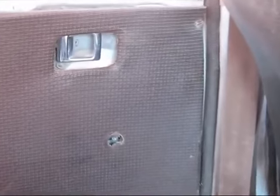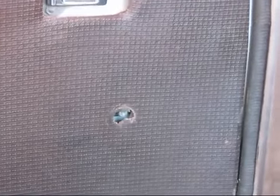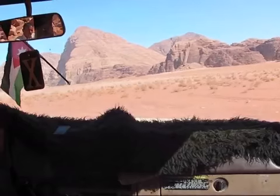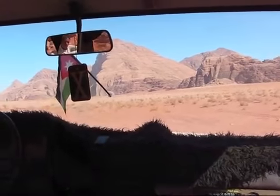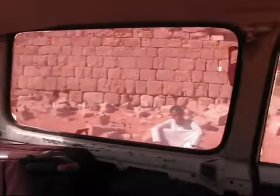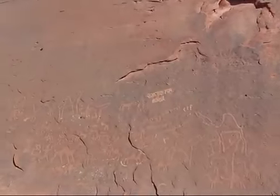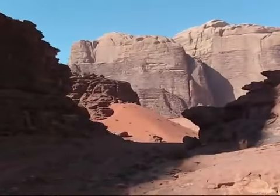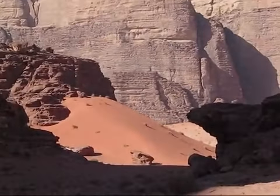You can tell it's a genuine, authentic desert Jeep if it's got no window handles, no locks, a decorated dashboard, and just kind of beat up a little bit. We got a little wind, which is great. It's creating a no-fly zone. We got some camel art on this rock. We're gonna go check out some sand dunes now.